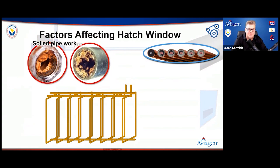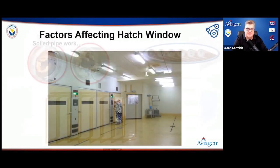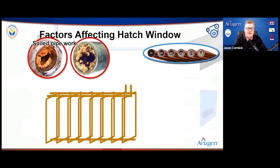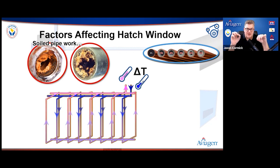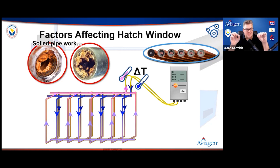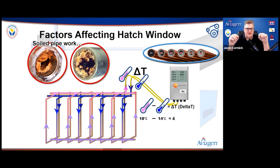Something that's actually really quite useful to do is work out what your, I think we skipped one here. Yeah, something that's really worth doing is working out what your delta T is. Now, again, you need to go to your supplier and ask what it should be. But that delta T is the difference between the temperature of your water going in for the cooling and the temperature of the water coming out. It should be similar across all your machines. But what you'll typically find is, especially the machines at the start of the run, they'll get more than others. So it's really worth looking at, because that delta T is how you get your cooling. And if it's not right, that means your cooling is going to be compromised. So the temperature is going to be compromised. So your hatch window is going to be compromised.